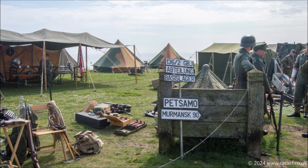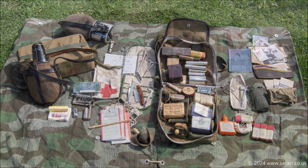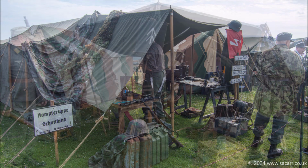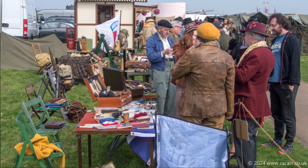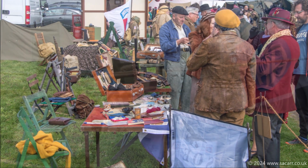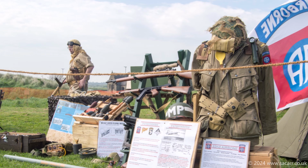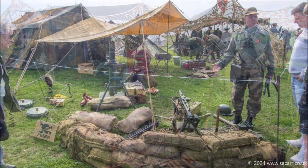We now move to the south of the battery for the mainly Axis displays. I don't know which groups were there representing the German forces. Opposite the beginning of the German diorama, was a Special Operations Executive display. There was also a collection of airborne equipment, a little further on from the SOE group. There were more German dioramas beyond the airborne display.